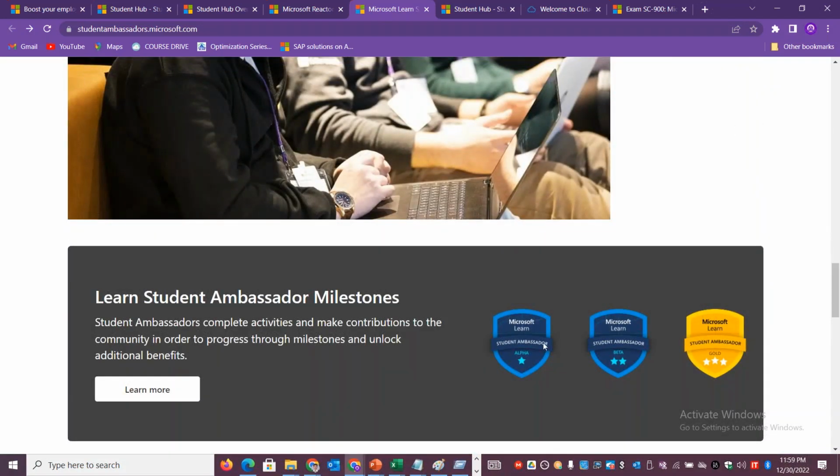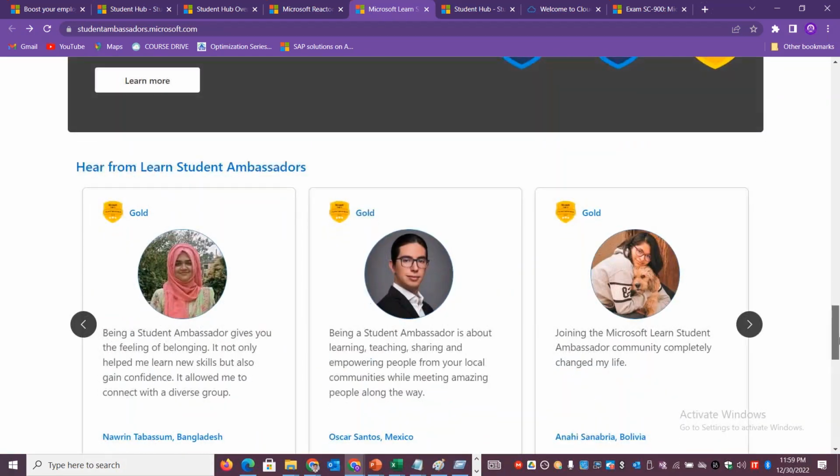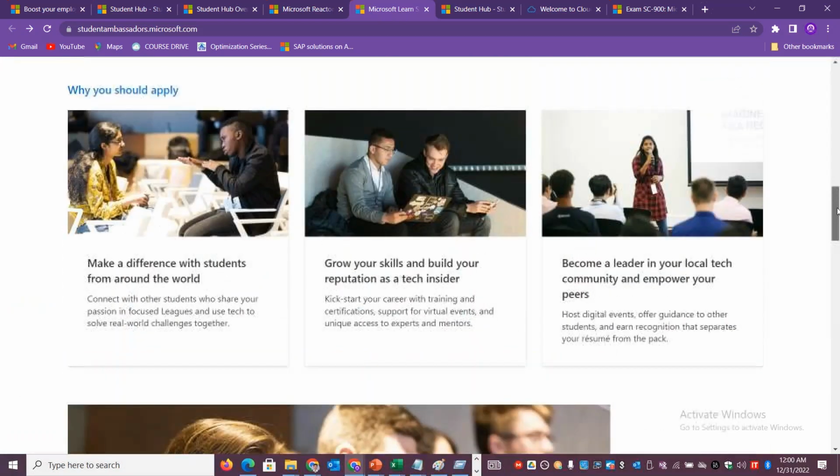If you want to achieve this student ambassador Alpha, Beta, or Gold level, there are a lot of students and college graduates who have completed the same programs, and you can get to understand from those students how they were able to achieve the Gold, Beta, or Alpha category. Then you can start providing your contributions and achieve that milestone. There are a lot of interesting things.